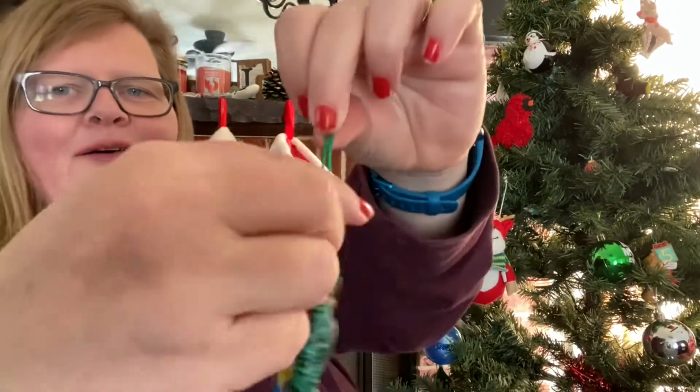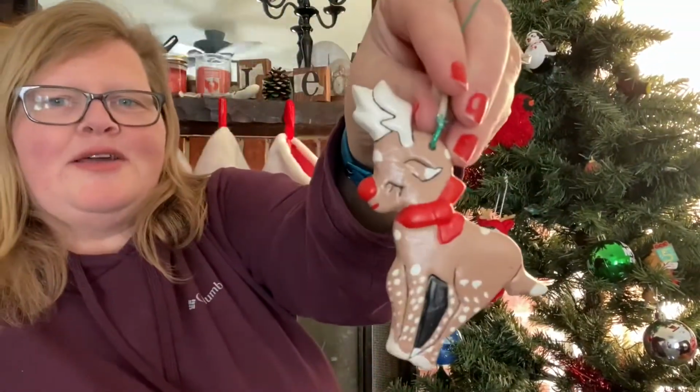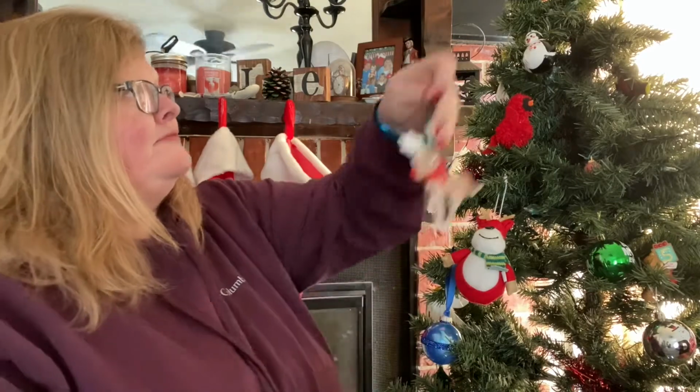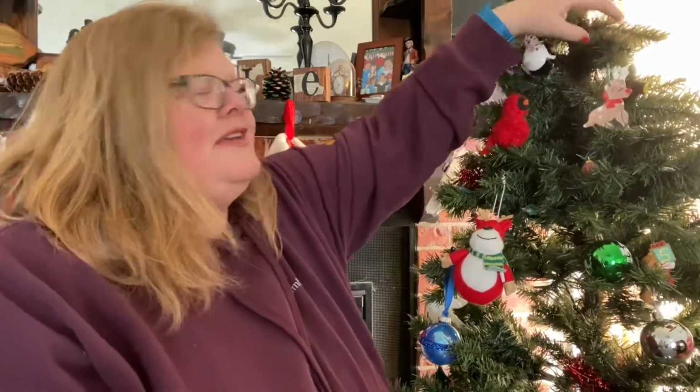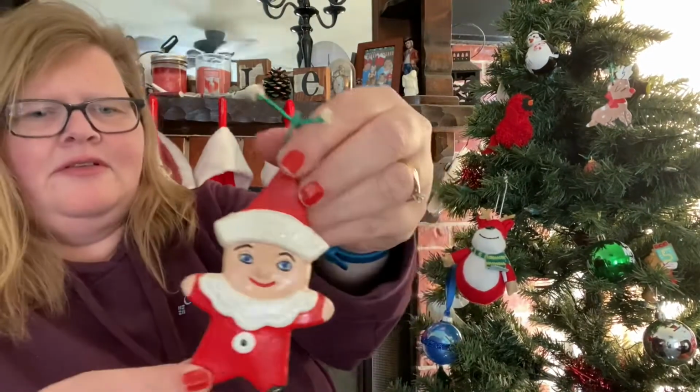Here's a little mouse sitting on a wreath. And up here we also have a little Rudolph the red-nosed reindeer. And these ornaments have lasted almost 50 years, people. Almost 50 years. Little elf.